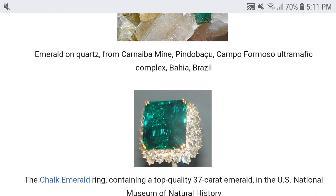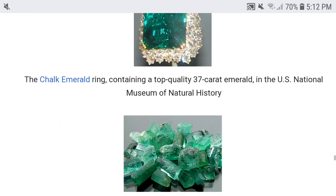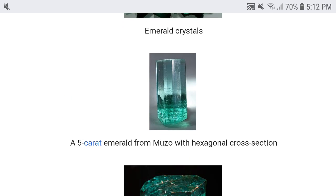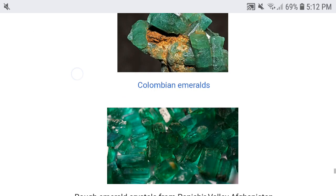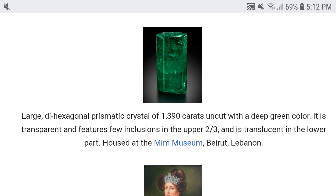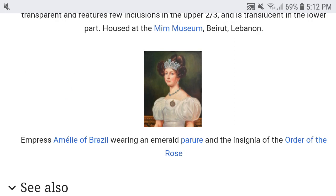This one's the Chalk Emerald ring, a 37 carat emerald in the US National Museum of Natural History. And then emerald crystals. Oh, that actually looks really great as well. A 5 carat emerald from Muzo with hexagonal cross sections, and then Gachala emerald, and then Colombian emeralds, rough emerald crystals from Afghanistan, and then this one is in Lebanon. And then this one, an empress wearing an emerald parure and the insignia of the Order of the Rose. Oh, this one in the crown or tiara, interesting.